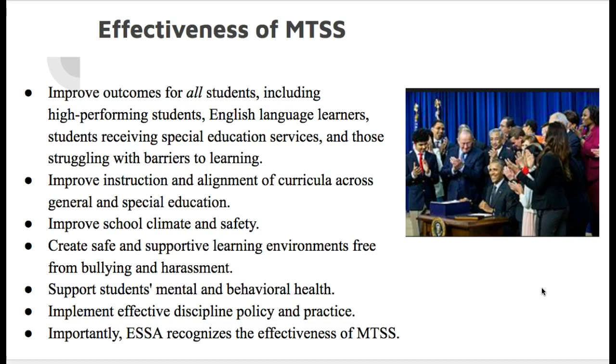It creates a safe and supportive learning environment where there's a reduction of bullying and harassment. Students' mental and behavioral health are supported. And there is usually effective disciplinary policies and practices because everybody is actually on the same team and working towards the same goal. And ESSA really does recognize the effectiveness of MTSS. That's why we spend a whole semester on really focusing on these things, because it's not just a federal law, but it's also best practice.